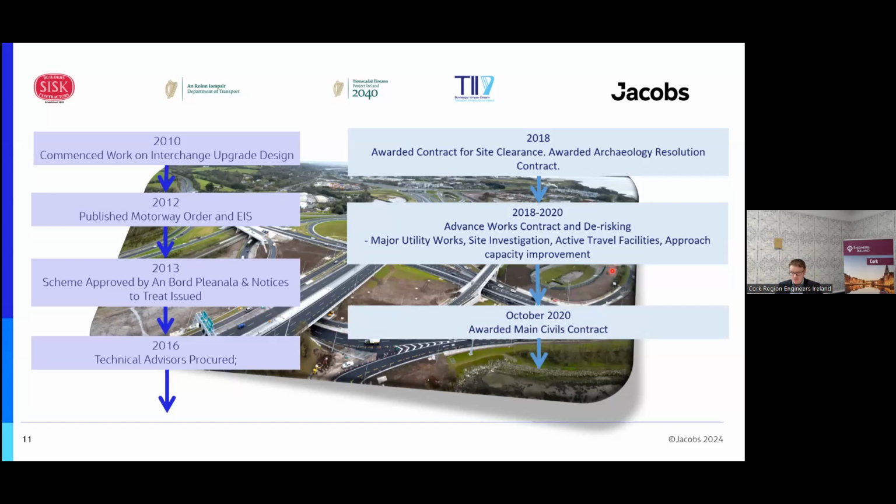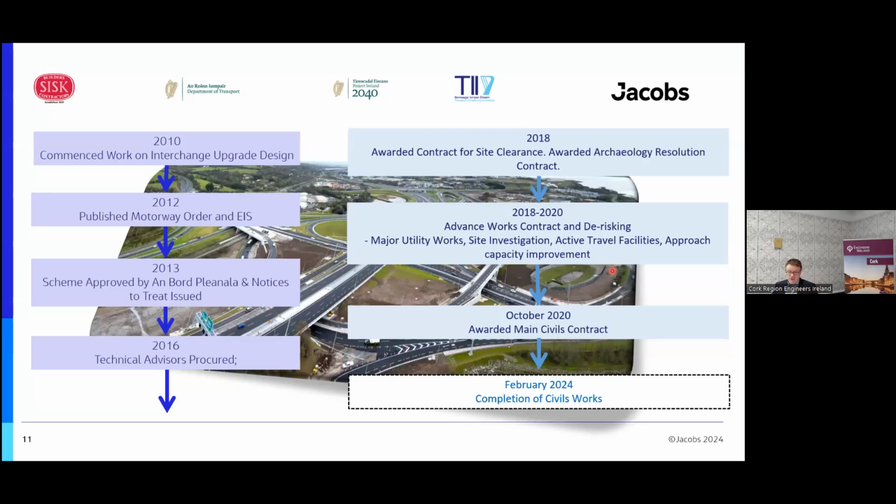So Sisk was awarded the main works contract in October 2020. We started the main works in November of that year, and we had a contract completion date of March 2024, and we had successful completion achieved in February of 2024. Of course, this was just the last link of the interchange opening in 2024. It was staged openings of all the various links throughout, so we have been opening links since early 2023.